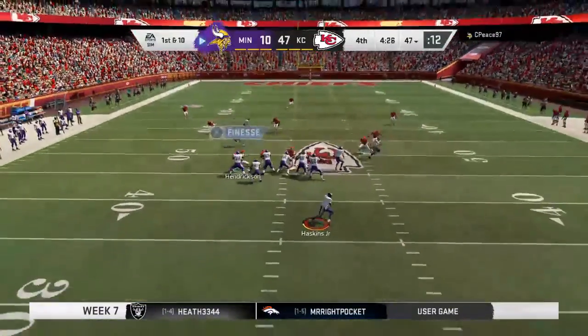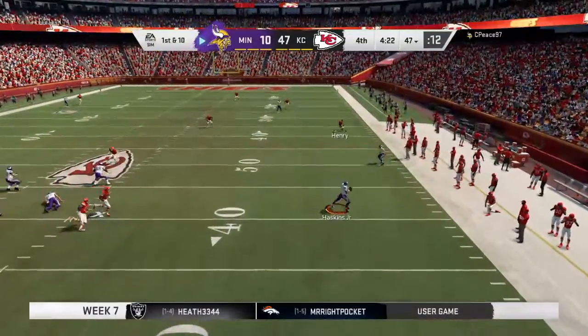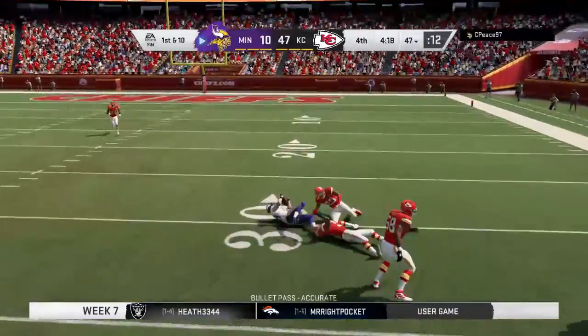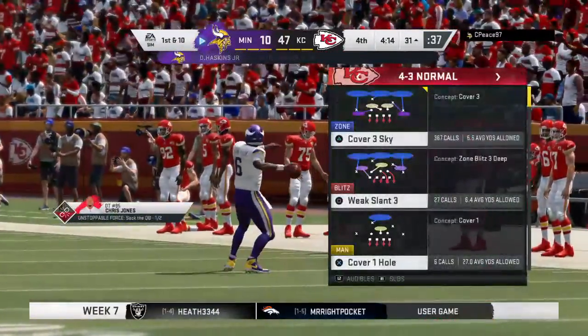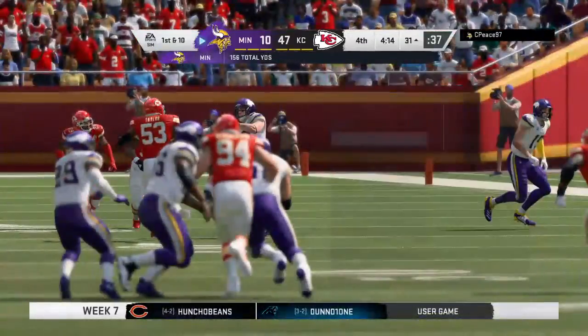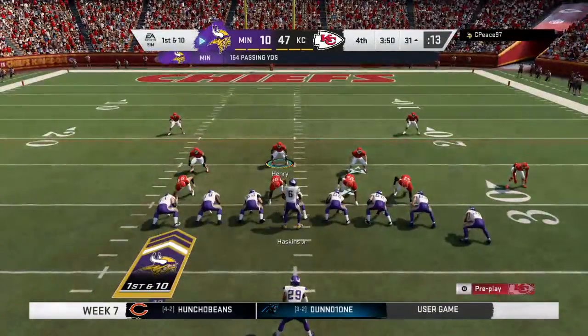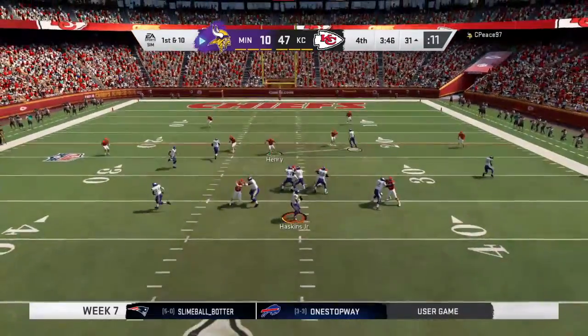Play action. Haskins. Flush to his right. And he's going to have the hook up to Scott. And he takes this one down almost all the way to the 30. That's now a pair of explosive plays in succession, both north of 20 yards. So now 1st and 10 in Chiefs territory, down at the 31.